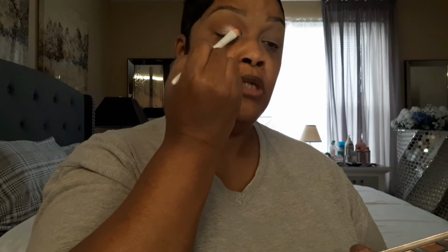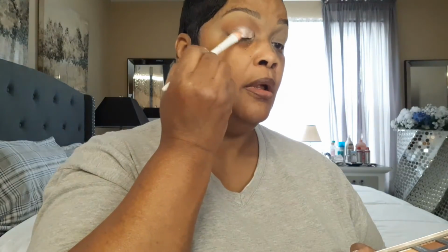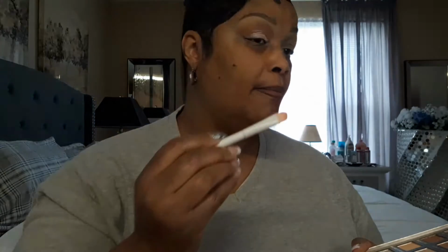I'm going to put this across the majority of the eyelid, towards the outer part of the eye, two thirds of the eyelid. I'm applying this shimmering shadow. Then I'm going to go back in with the same blending brush I used in my transitional area and blend this out. A little fallout with the shimmer, but not much.